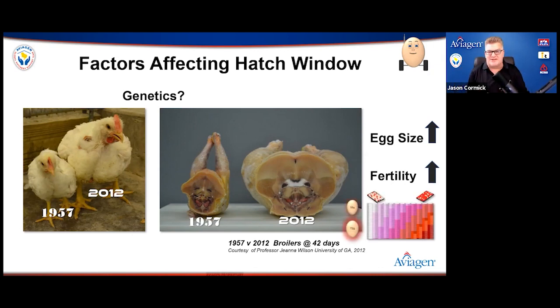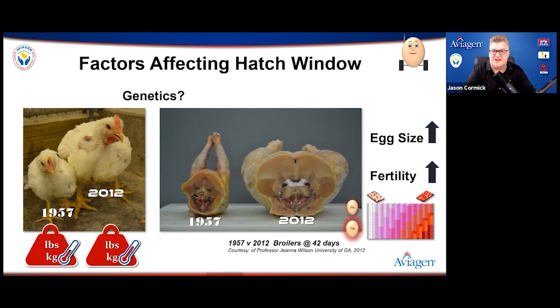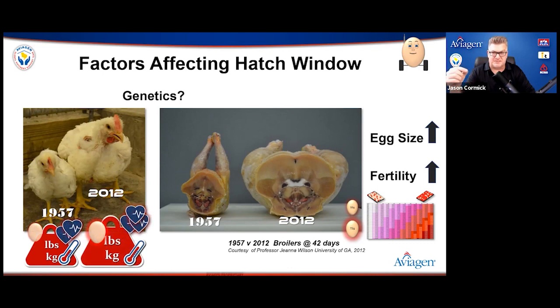So if we look at what the main cause of heat production from our eggs is, it's the size of the egg and the fertility of that clutch of eggs. If we look at it in terms of mass, we don't have higher temperature for the same amount of mass. What we have is more mass, which is obviously going to give you higher temperature, but also we have more life. And that's why we have more heat production inside incubators. It's not just as simple as saying the genetics have changed, therefore we have more heat being produced.